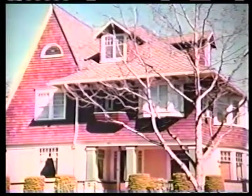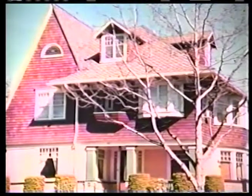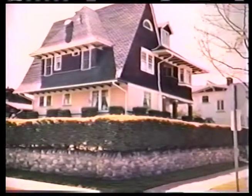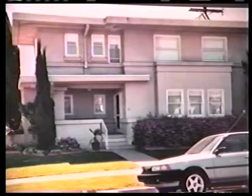All right. This beautiful 1905 Queen Anne structure is one of the finest in the community. The elements are typical of a Queen Anne style. It's a beautiful home with a river rock foundation. This 1914 prairie-styled home belonged to Frank Merriman, governor of California in the 1930s.